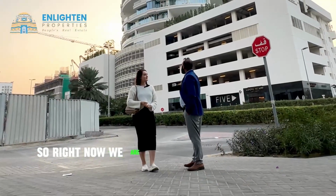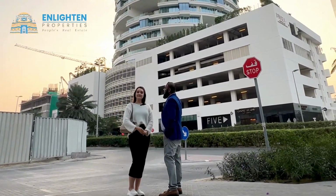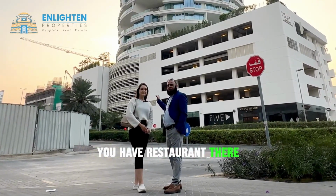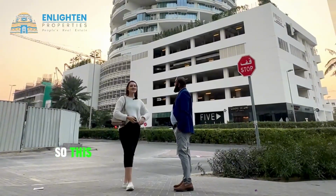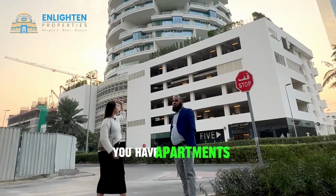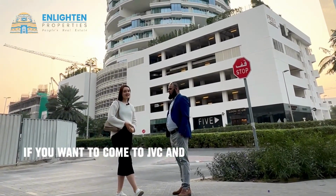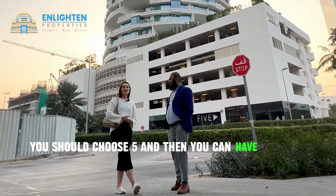So right now we are at one of the iconic buildings. It's called 5 JVC. Each and every apartment has a swimming pool. This is a hotel. You can see a pub. You have a restaurant there. So if you want to visit more, just come and visit. You have apartments with swimming pool, a pub, a restaurant. So if you want to come to JVC and stay for several nights, you should choose 5, and then you can have amazing days.